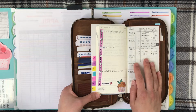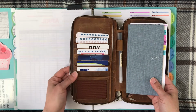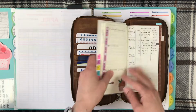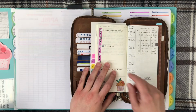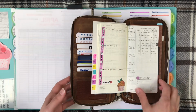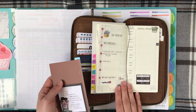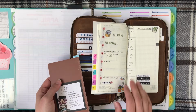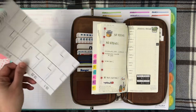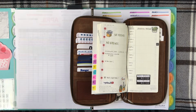So I thought, you know what, let me start adding in my spending since this is my wallet. It's super easy, as I put my card back in, to just open up to the week that I'm on and then write down what I spent money on. So I am trying this out and seeing how this might also work, and I am trying it at the same time as what I'm doing with this system.